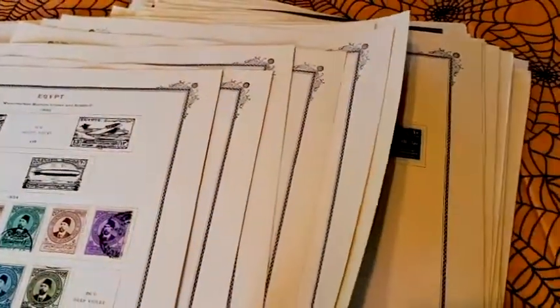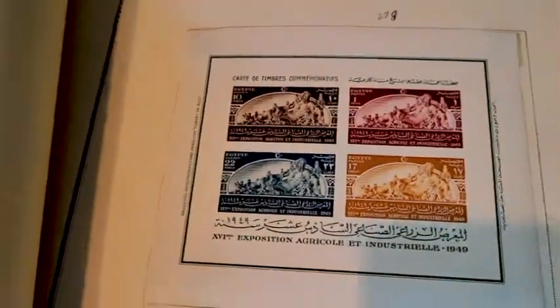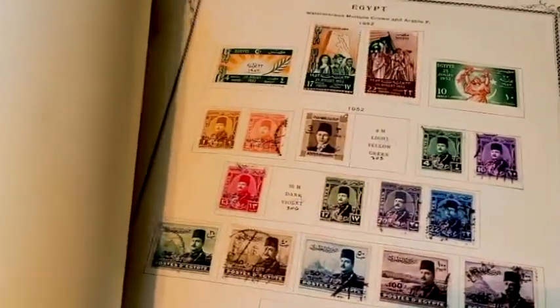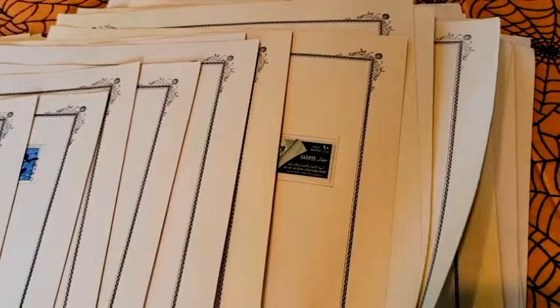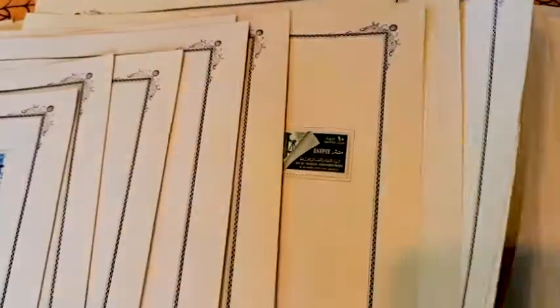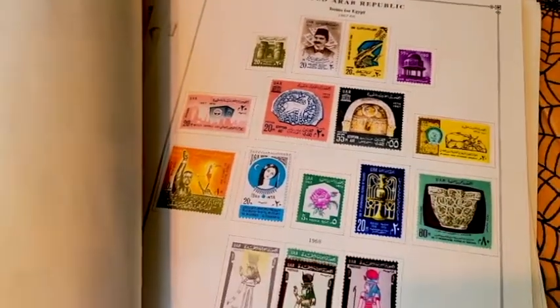I started working on Egypt probably summer of last year. It's a great sheet. And so this really puts me close to having, I don't know if I'll ever have a complete collection for Egypt, but this takes me a long way to getting there. So this will be a short video, and then maybe sometime in the next 6 months, I'll be able to get you a much longer detailed video.